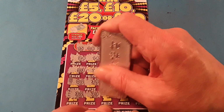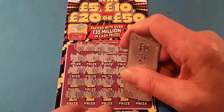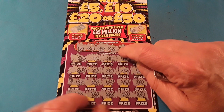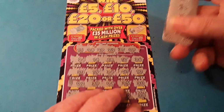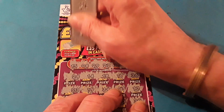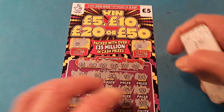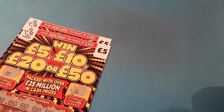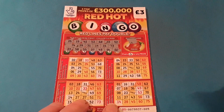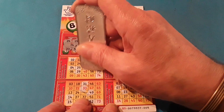32, 33, 26, 40, and 38. Only one 30, and they're all 30s here. No, okay, 10. Is there a 10 up here? I doubt it, but look. No, 5. No, 6. Oh. Right. Well, they were bad. We've still got these, of course, but they were bad. Let's have a go at this. Save some face. Ho, ho, ho.